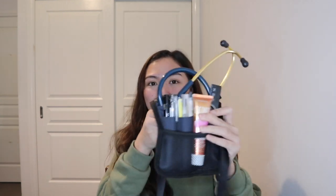I don't really know if this is a nurse's bag or a fanny pack that you wrap around your waist, and you put all of the stuff that you need on the floor with you. These are all the things that I bring with me whenever I do my rounds, and this is always by my side. You'll never see me without this one.